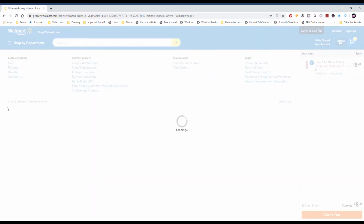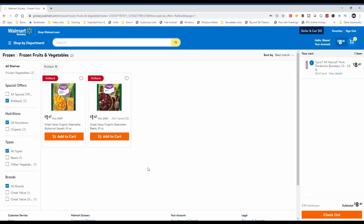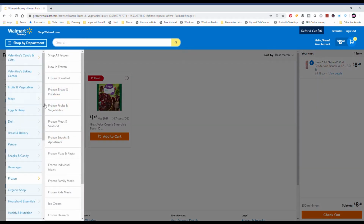There are some rollbacks on fruits and vegetables, which is always great to look at, because that way you can also try to find side dishes for your dinners, like my pork tenderloin. I like squash, but the rest of my family doesn't eat it, and we definitely don't eat beets. So let's keep going.